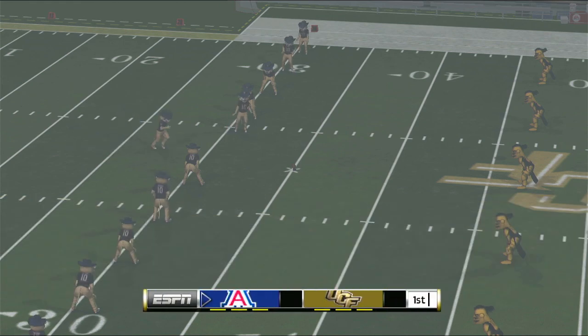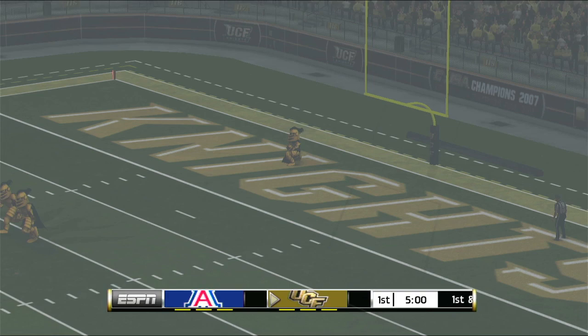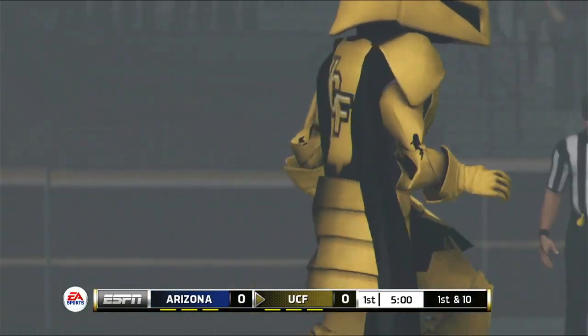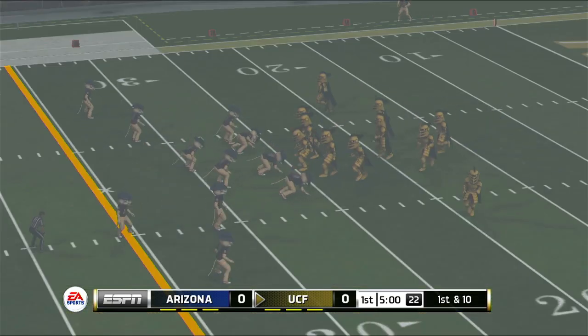Ready to get this one underway as the teams are lined up for the opening kick. Excellent kick. This one's going to be down to the end zone for a touchback. The quarterback brings his troops out onto the field for the first drive of the game.